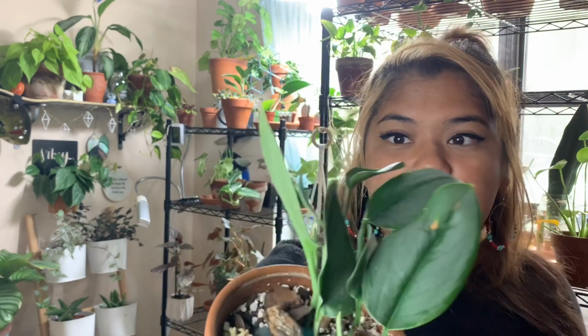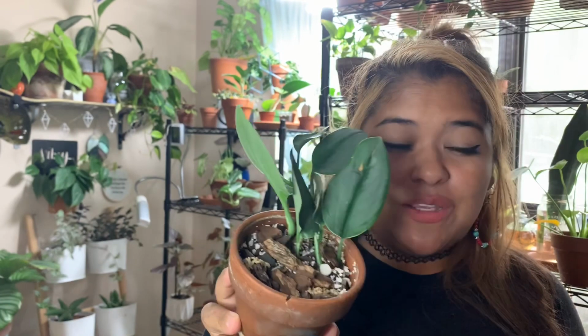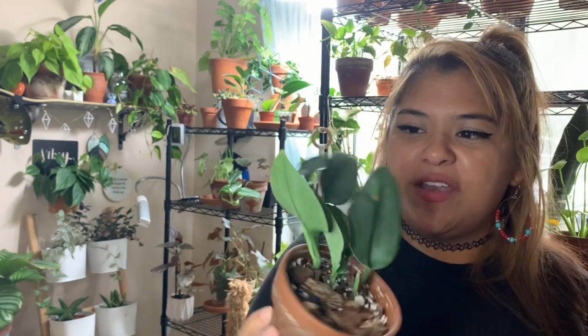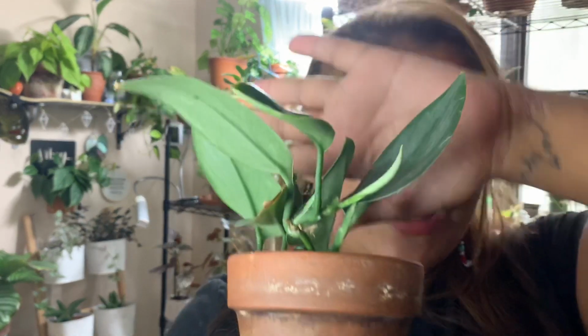And my second to last update, maybe before we go outside, is this Scindapsus Treubii. This is by far one of my slowest growing plants ever, even slower than the Calathea I showed you earlier. I've had this plant for a few months now, and it's pretty much done nothing. I have a couple stems in here, and finally it is putting out a new leaf.